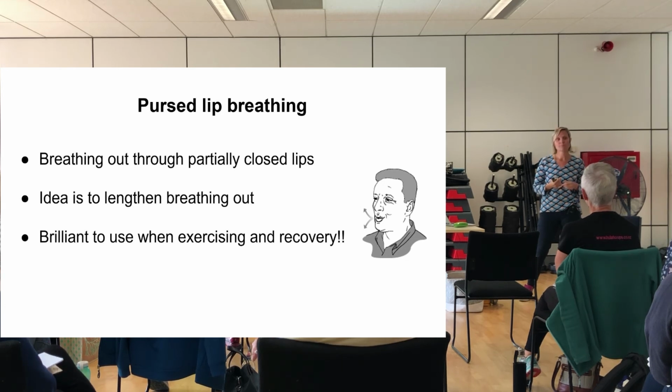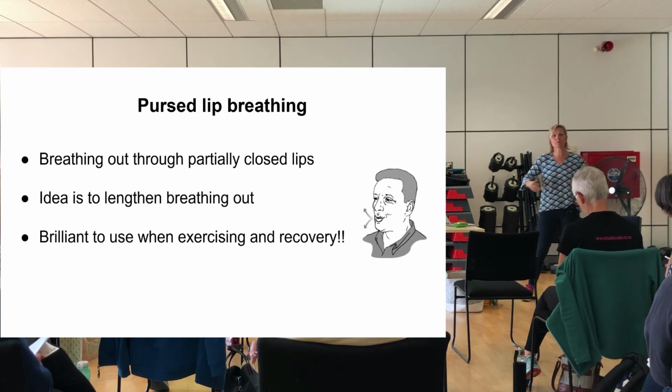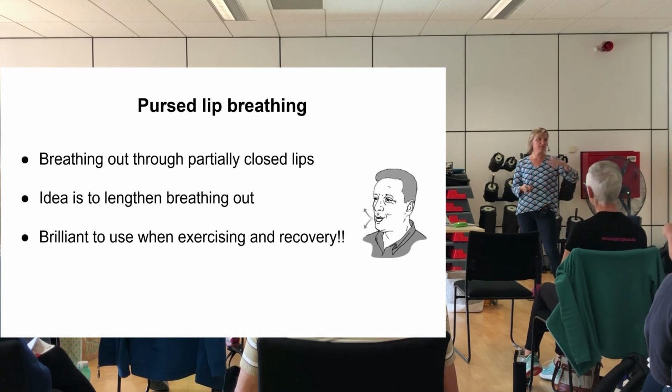Should they try and make their breath longer? Yeah, absolutely. Make them as long as they feel. You'll probably find initially it'll be a bit short, but it gets longer and longer. You want to make it as long as you can. You don't want to be completely empty, but as long as you feel, definitely. So you can use it at all times. It's great for panic, great for when you're exercising, and it's great for recovery.